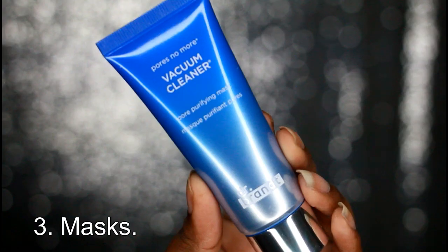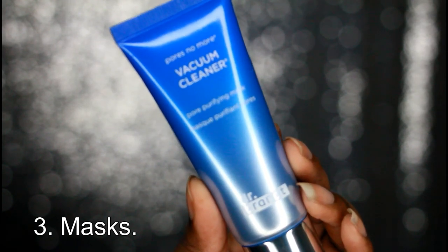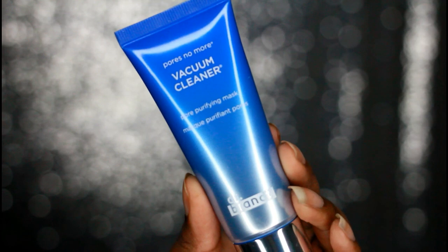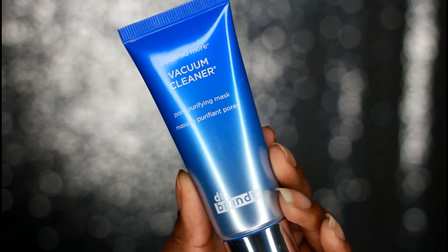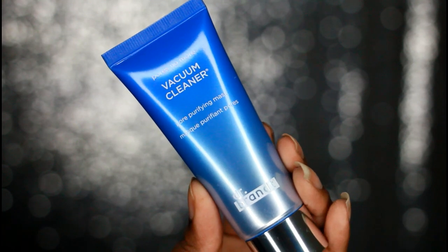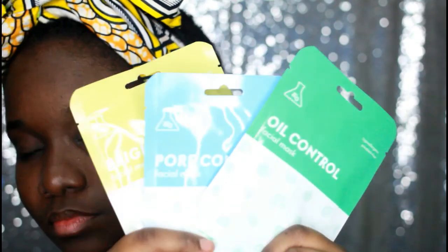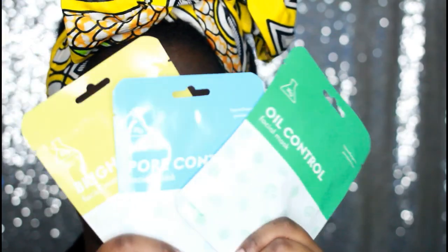So after I wash my face, I tend to use a mask, and this is the vacuum cleaner by Dr. Brandt. If not, I will use a bubble mask or a clay mask, and then I use a sheet mask which is really hydrating. I got these from ShopmissA for like $1, so you can check that out too.